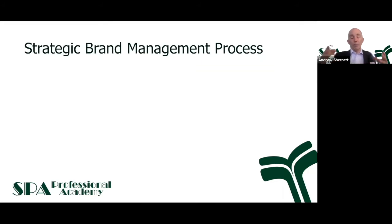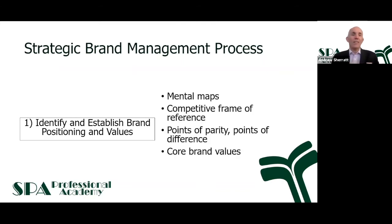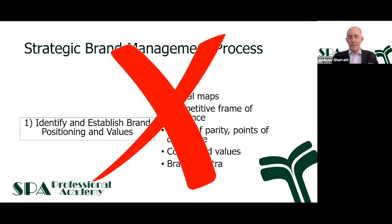So if we're looking at brand management, what is a strategic brand management process? Taking one from Keller, a branding author, his four-step process starts with identifying and establishing the brand positioning and values as the first thing. But then I thought, it's not wrong, but it's not exactly exciting. So let's forget the theoretical elements for the moment, and let's have a look at brand strategy from a more applied methodology.